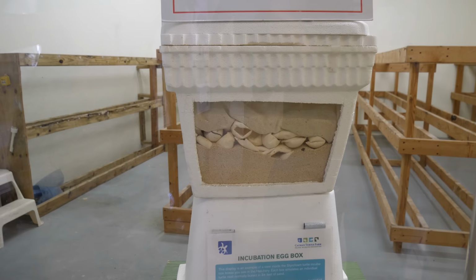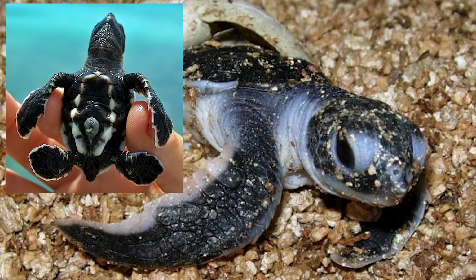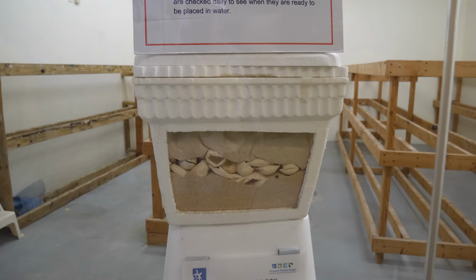So inside of this room, they're buried under only about 3 to 4 inches of sand, so the babies come out really quickly compared to what they would in the wild. As a result, they sometimes still have a little bit of that umbilical cord remaining, even after they're out of the sand. Once the babies are out, they are closely monitored until they are ready for the water, and then they are moved to baby tanks inside, and it takes a couple of months before they are brought outside into the outdoor facilities.